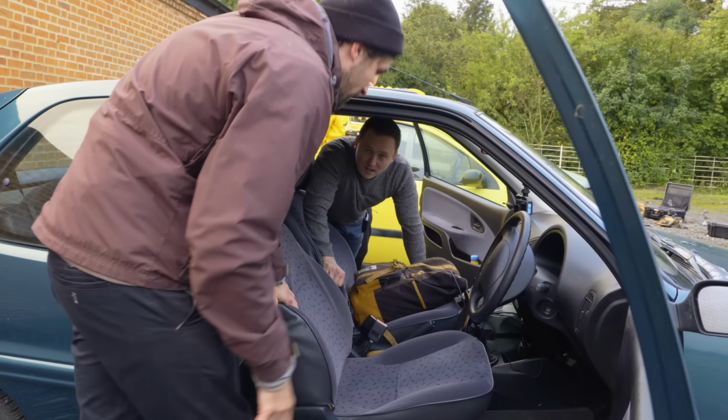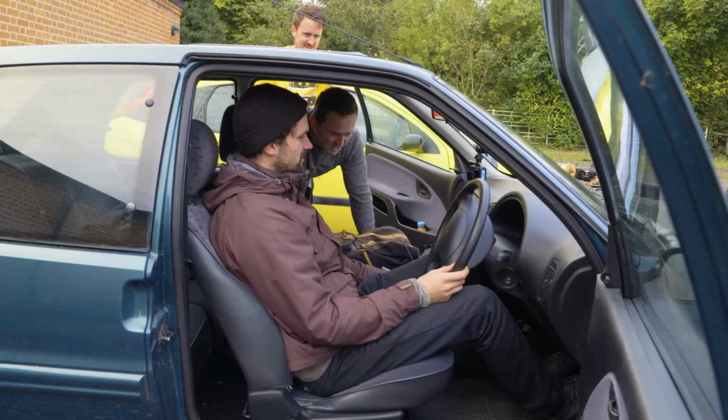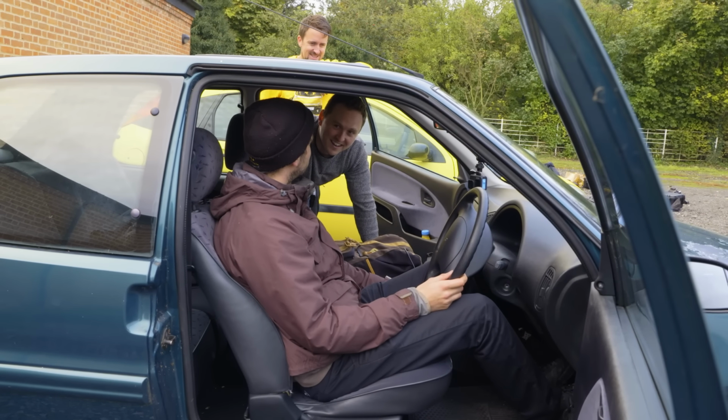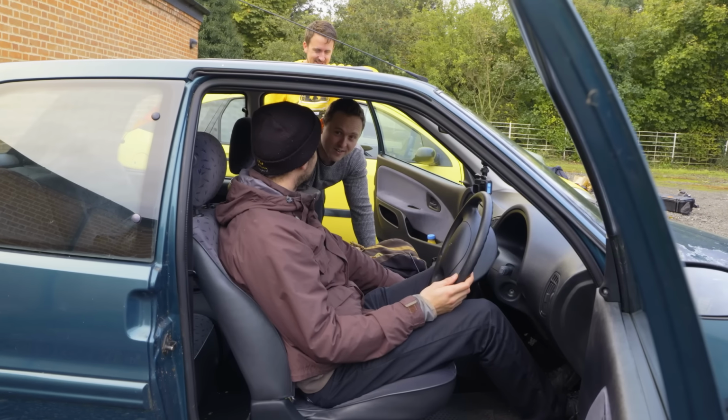Nice. So I've done 100 miles in it, and in that time I've realised this car's a lot like a shark. In the sense that, like sharks, they need to keep moving to stay alive. Yeah, this overheats in traffic. Does it? It does. I just turn the blowers on full heat, and that seems to cool it down a little bit.